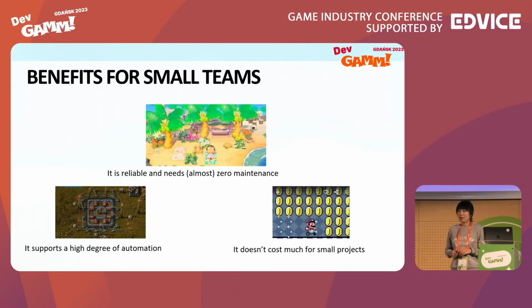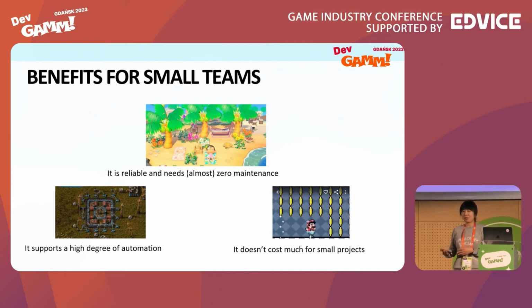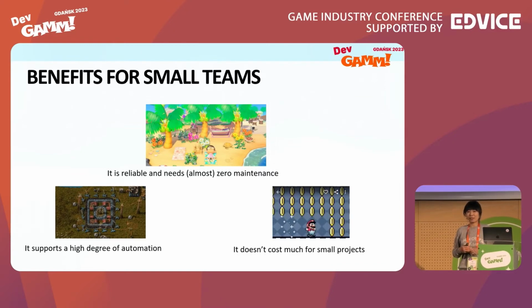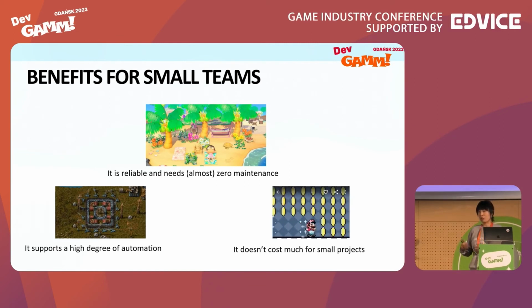So what's in there for you? What are the benefits of using cloud-native services? I'm not going to bore you with some consulting sales pitch. I think in a very simple form, services are more reliable, and they require almost zero maintenance, which means if you go on a beach holiday and come back, you should expect the service to still be running. It requires very little engineering hours to maintain those services. And it also supports a very high degree of automation.